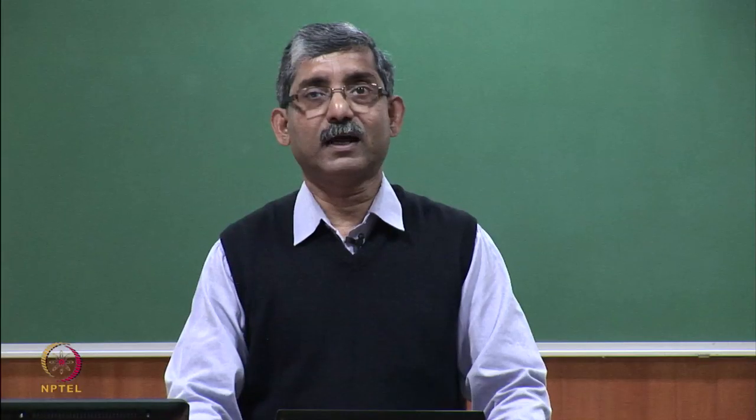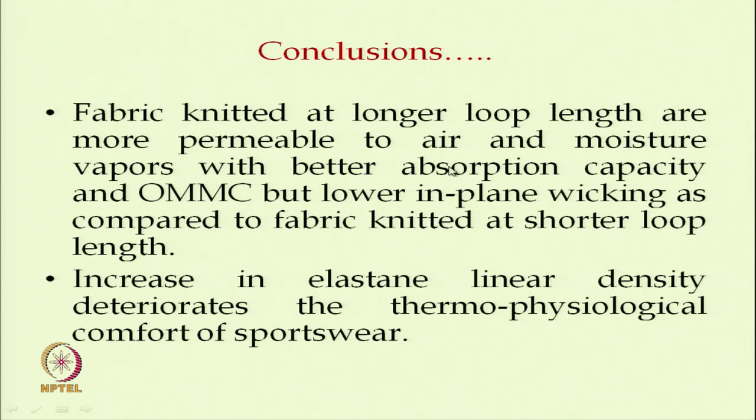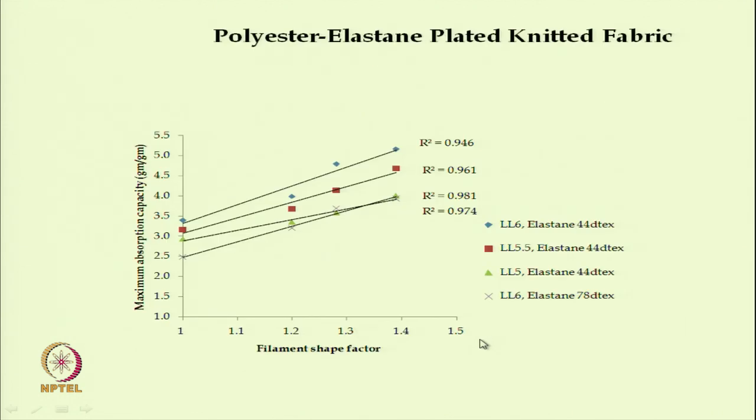The fabrics knitted at longer loop length are more permeable to air, that is obvious, we have observed. Increase in elastane linear density deteriorates the thermophysiological comfort characteristics. I can just show here in this picture, this graph is showing the loop length 6 with the 78 decitex elastane, and this one is the loop length 6 with the 44 decitex elastane.